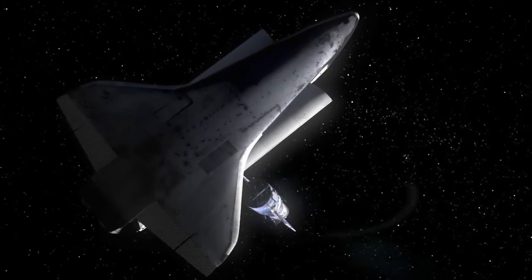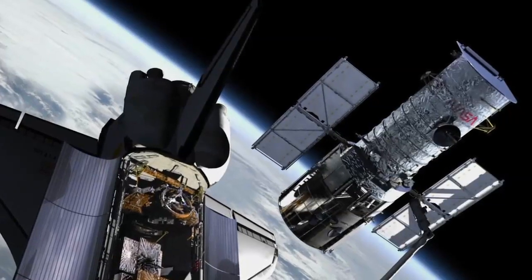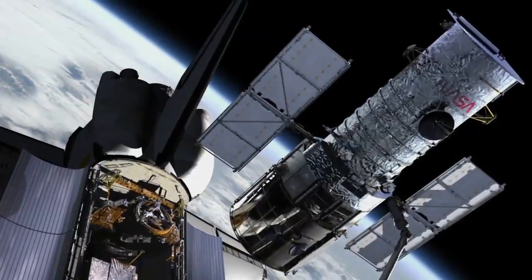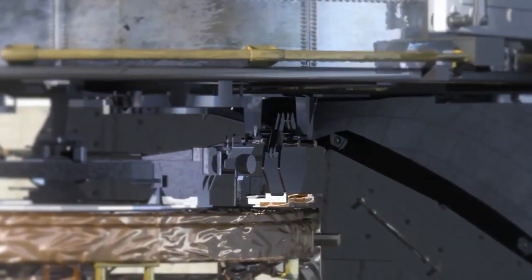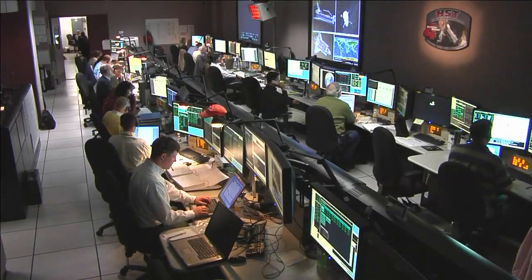Use of S-band communication will continue until after Hubble is redeployed and the shuttle is greater than 7 miles in distance. When the shuttle is in close proximity to Hubble on Wednesday, Megan MacArthur will use the shuttle's robot arm to grab hold of Hubble. She will then maneuver the telescope onto the Flight Support System, or FSS, platform in Atlantis's payload bay.